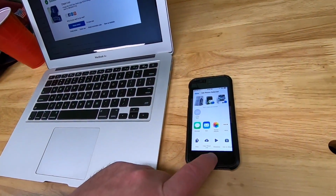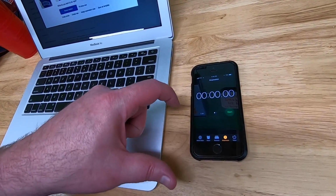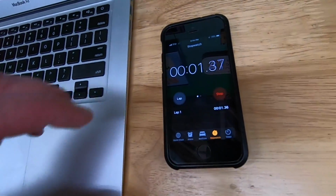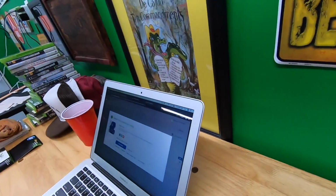Oh, the other thing we need to do is come back to this timer. I'm going to start the timer and close the screen on the phone, and we're going to get started.